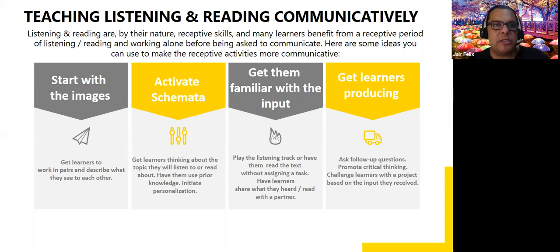So they can describe the image, or if it's reading, they can take a look at the main title of the reading or perhaps describe the scene or the image or the photo that accompanies the reading in order to get them familiar with the most important aspect of the reading or the audio, which is main ideas.